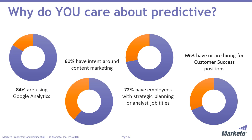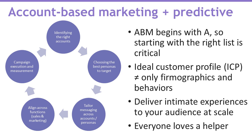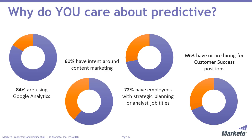61% of you have intent around content marketing. So we'll go into intent a little bit later, but intent at Mintigo is a measurement of a sustained spike in third-party research on a specific topic as measured against your company's baseline. So what's normal at Mintigo and what's normal at Marketo might be a little bit different than what's normal for you. So what we're looking at here with intent is a sustained spike in interest and research from multiple people over multiple days at your company around content marketing.